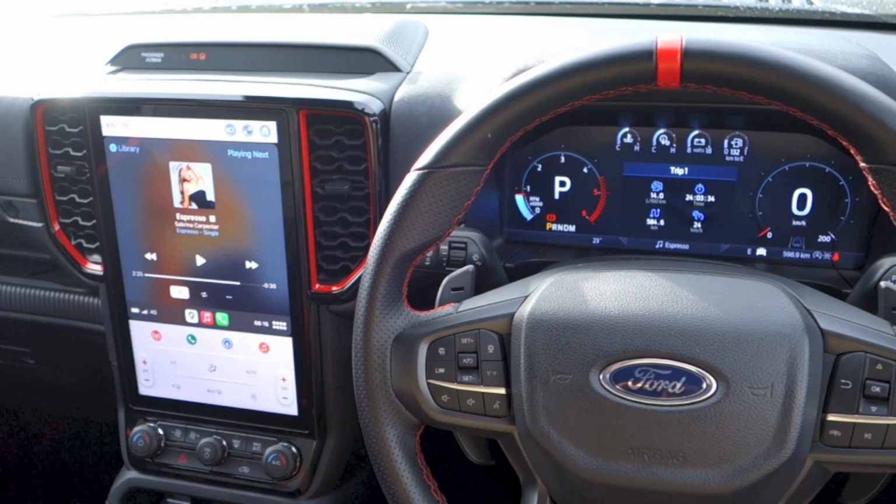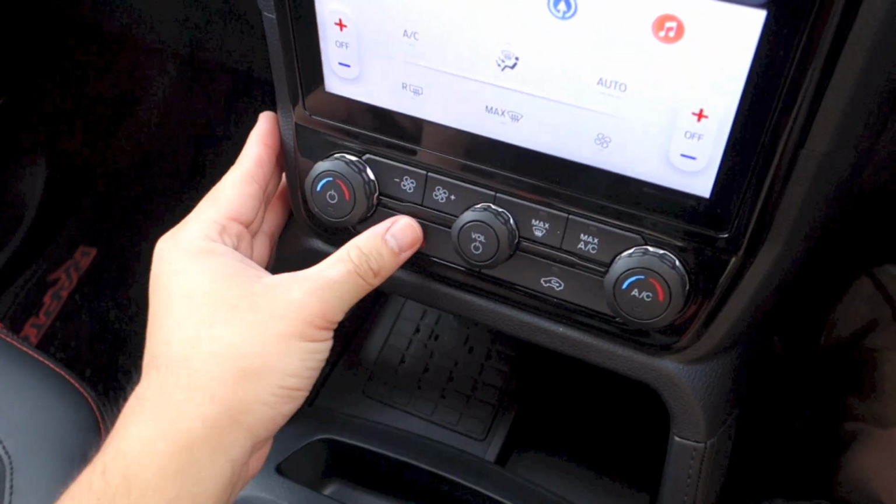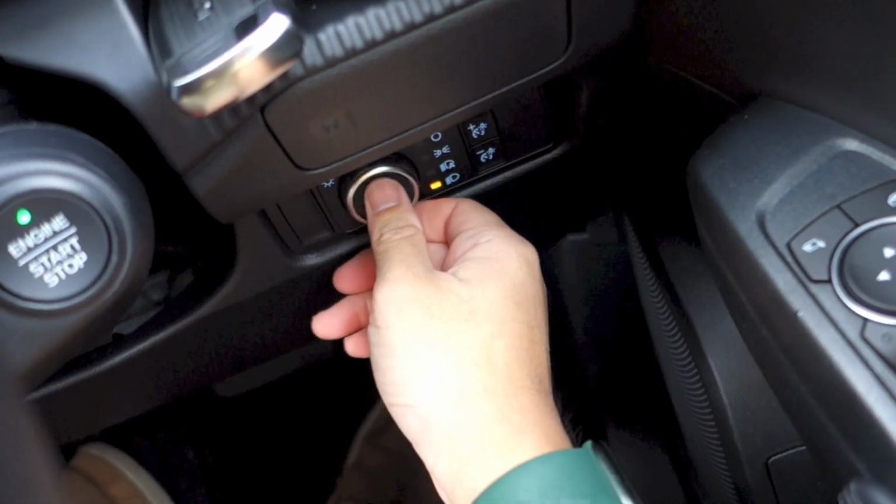Meanwhile, the buttons on top that say 2H, 4H, 4L, and 4A are to engage 2 high, 4 high, 4 low, and 4 auto for the 4-wheel drive system.